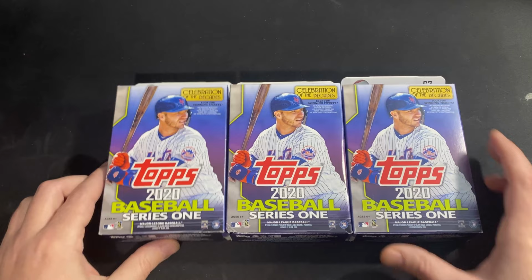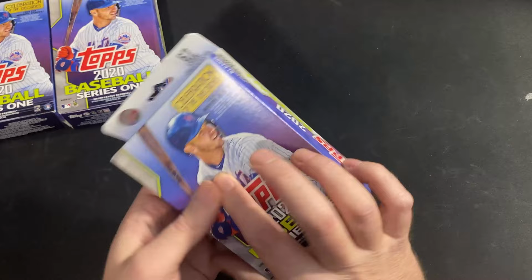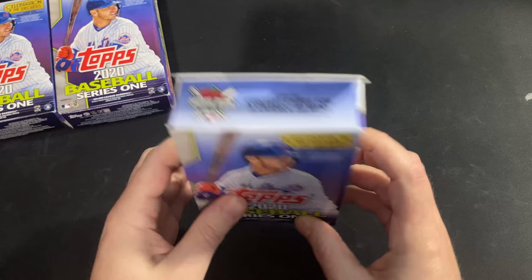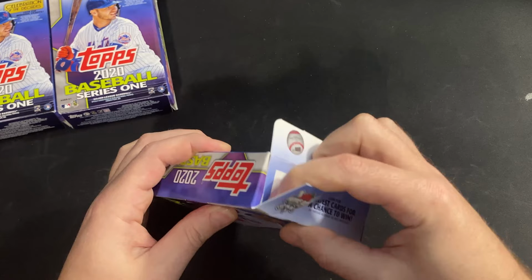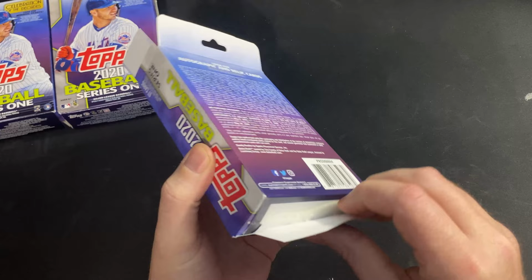So anyways, without further ado, 2020 Topps Series 1 Baseball. Looks like we need to go in from the bottom on these. They're all a little bit different.